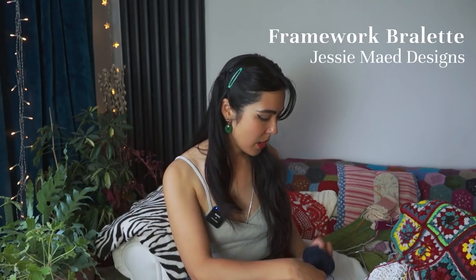So I'm making the Framework Bralette by Jessie May. I have been curious about her patterns for quite a while. I talked about it here in the channel before, because I wasn't sure why, not in a horrible way, but I just wanted to know why they're so popular, mainly because I tend to see people knitting wool bras, and I just didn't get it. Although if you live in a very cold country, then it's probably nice to have a woolly bra, but I wasn't quite sure what the function of a wool bra was, but some people made the very obvious point, which is that you can knit it in cotton. So to me, that made a lot more sense.